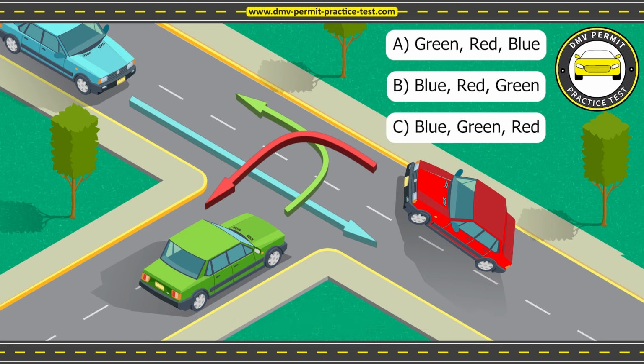Let's take a few seconds to study this situation and choose the correct answer. As per the DMV handbook, at T intersections without stop or yield signs, vehicles, bicyclists, and pedestrians on the through road, continuing to go straight, have the right-of-way over vehicles entering from side roads or driveways. Hence, the blue car, traveling on the through road, has the right-of-way. The red car must yield to the blue car.